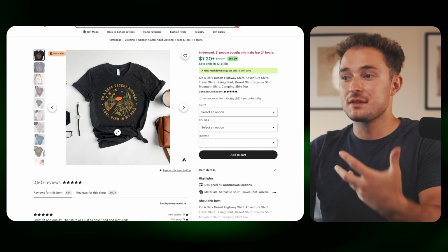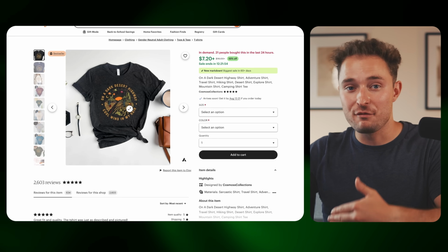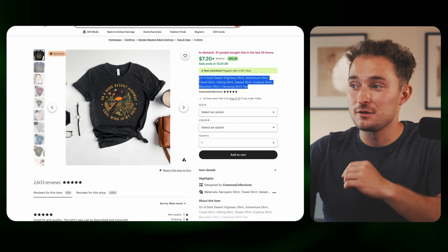Now, an important reminder here is that while we are looking for niche ideas, we're also looking for the type of mockups that are working on winning listings and design elements and everything that's helping this listing sell so well. Even things like the keywords that they're using in their titles.